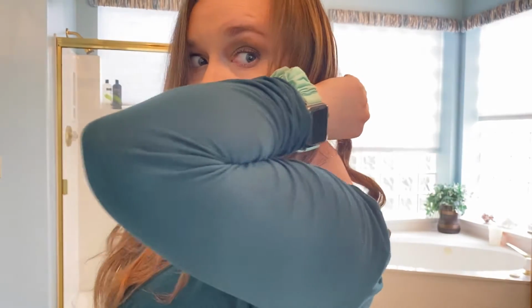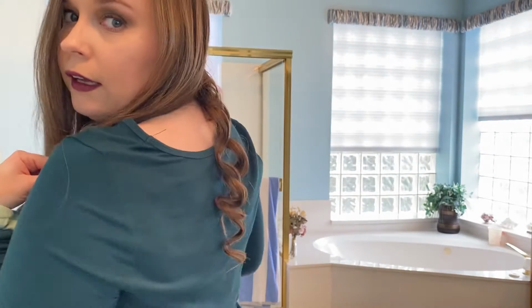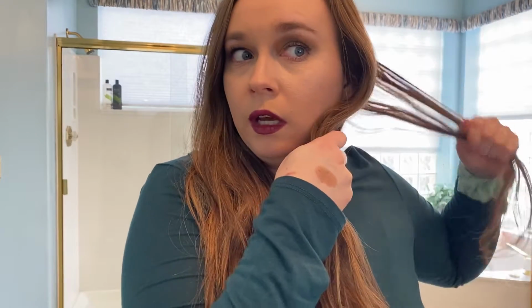And I've learned to go from the back instead of starting at the front, so that after these curl, you can just throw them behind your shoulder and then they can cool. Versus if you start at the front, then these pieces can kind of get in the way and everything. And I always like to let my curls cool before putting any kind of oil or anything in it to loosen the curl, which I'll show you. So yeah, I'm just gonna do that all over. So we're gonna fast forward again.